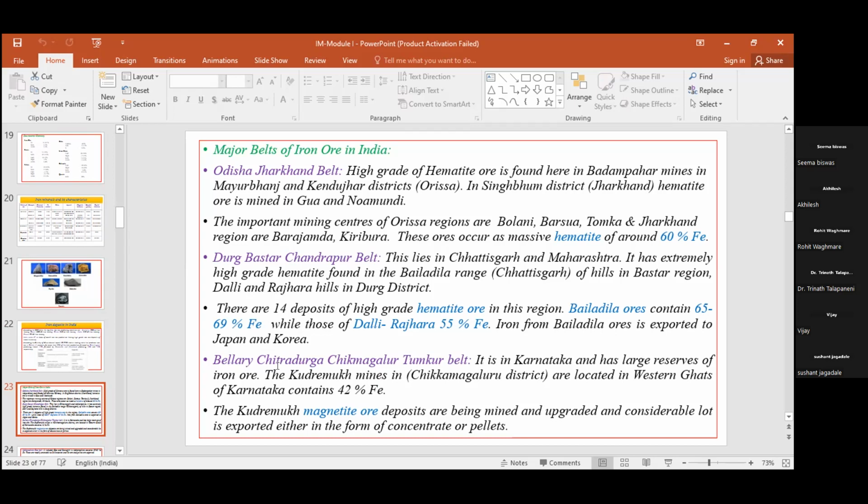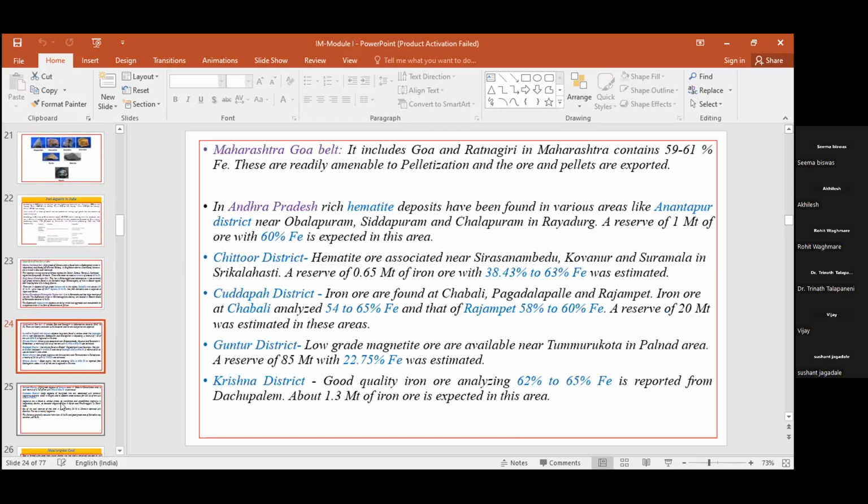Then if you come to the southern states, like Karnataka, in the region of Ballari and Tumkur belt. The Kudremukh, that is KIOCL, Kudremukh Iron and Steel, we have in the Chikmagalur district, contributing iron ore deposits having 42% Fe. Kudremukh magnetite ore deposits are being mined and upgraded, and a considerable lot is either in the form of concentrate or pellet. There is a public sector unit in Karnataka state, in the Mangalore district, that is the Kudremukh Iron Ore Company Limited, KIOCL, where they produce these pellets from magnetite.